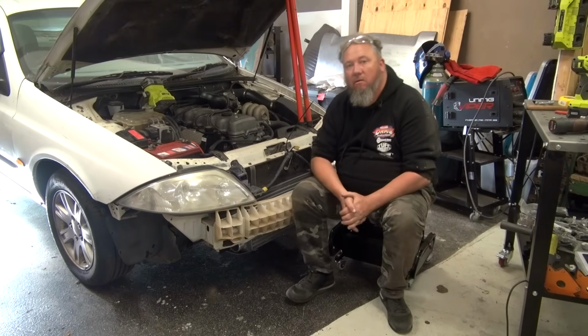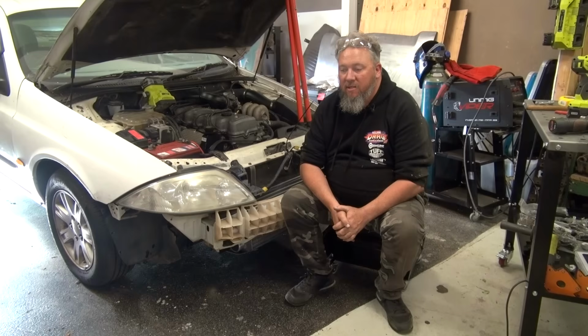All right, what next? I guess we should pull that sway bar off, get some weight out of it. A few people said we should lose the rear spoiler too. Maybe we'll do that as well.